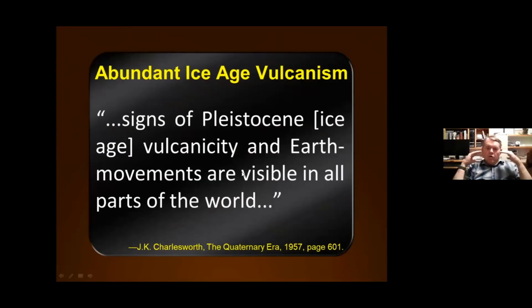Also, since the volcanic dust and aerosols settle out anywhere from 2 to 10 years, depending on how high it reaches into the stratosphere, it has to be reinforced. But there's a lot of post-flood volcanism during the Ice Age. As Charles Rohr said, signs of Ice Age volcanicity and earth movements are visible in all parts of the world. We had tremendous volcanism after the flood to replenish the particles in the stratosphere.